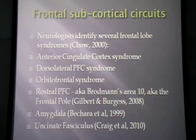And then there are also injuries to the amygdala, which are two little almond-shaped nuclei of neurons in the anterior temporal lobes, and a white matter tract called the uncinate fasciculus. That's a lot to take in, but I'm just going to do them one by one.